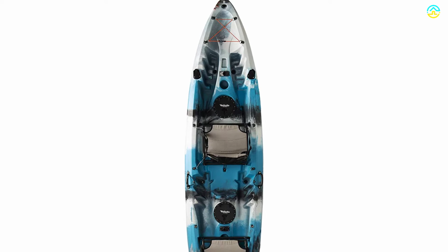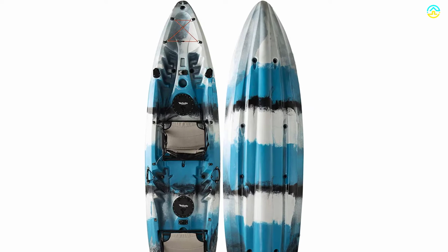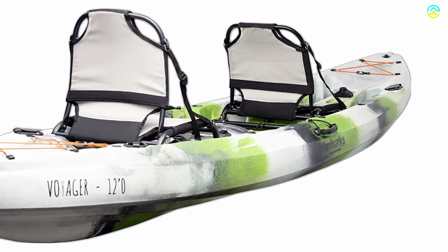This kayak also features enormous front and back storage compartments with both bungee and hatched compartments. It allows easy carriage for bait, tackle, fish, or other essential things. Furthermore, its four molded fishing rod holders and the two swiveling rod holders rotate in all directions to deliver extra efficiency.